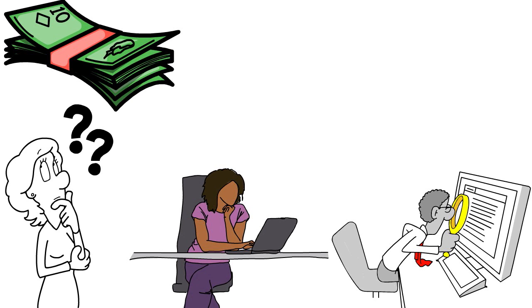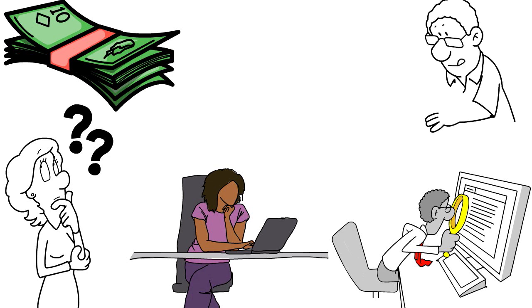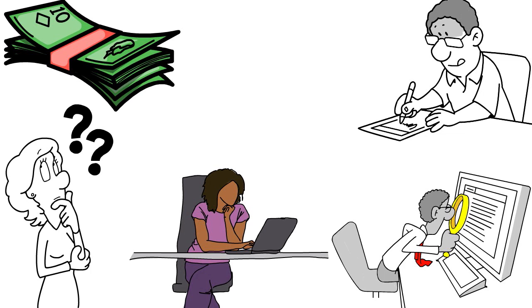One thing I also need to say in terms of the documentation, please be prepared to present additional documentation as requested during the application process, because sometimes they might want to, especially if you have a co-borrowing situation where you are applying in tandem with somebody else.